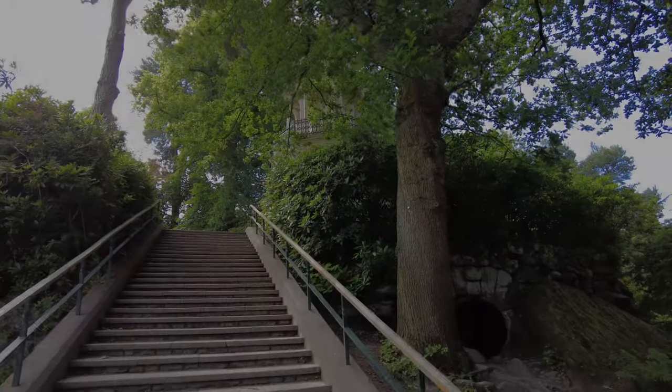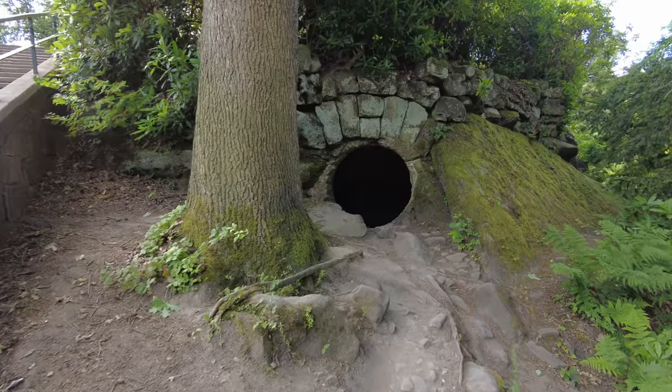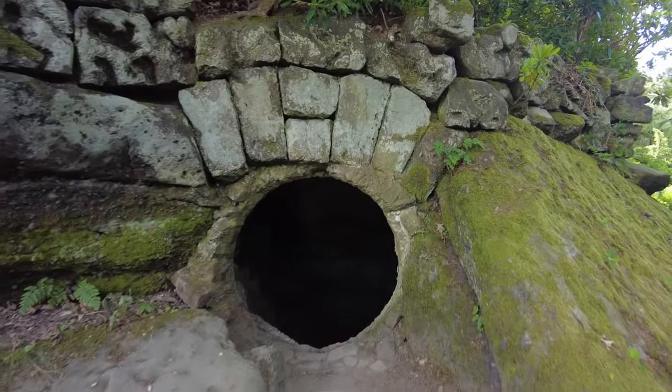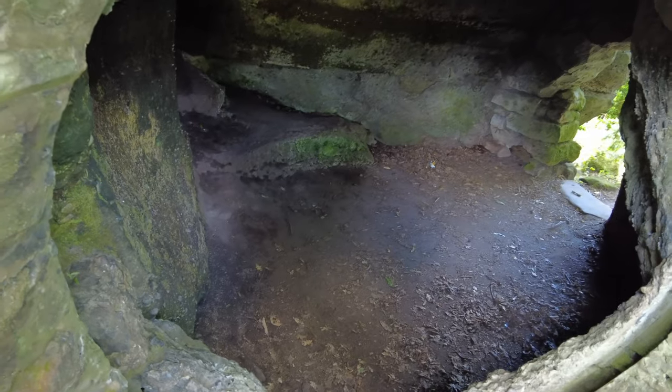Now, just down from the Prospect Tower, there's another little feature just underneath, and this is known as the Bear Cave. It's a little cave here, as you can see. We'll just pop round the other side.